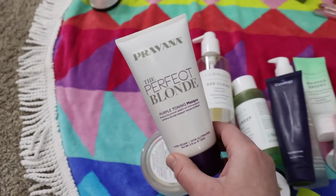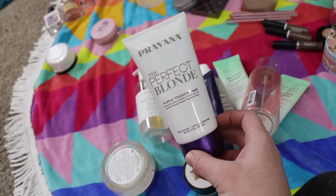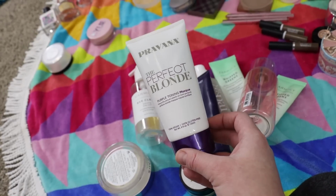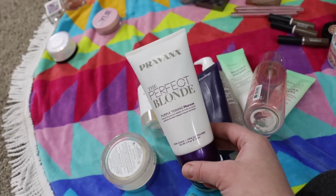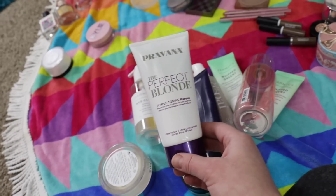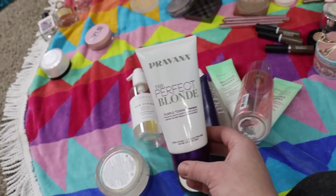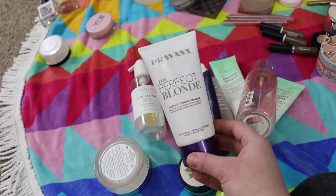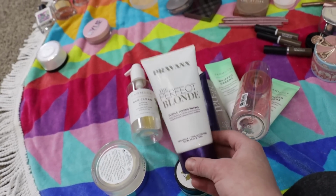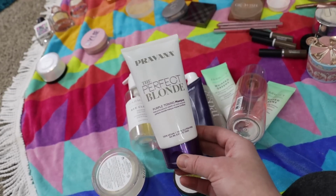And then we've got a Pravana Perfect Blonde toning mask. When I get my hair dyed, like the roots or whatever, I would go back in with this and put it on that freshly frosted hair to help match the rest of my hair. And a lot of times my hair likes to pull really gold and I just don't like it. So I use this and it does a really good job of taking down the gold or the brassiness that's in my hair. So that's from Pravana.